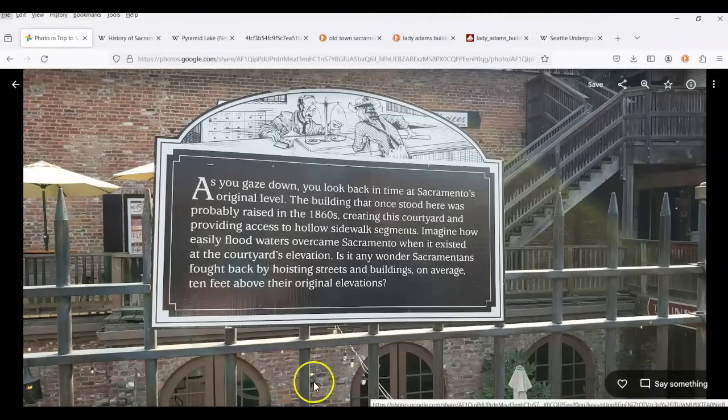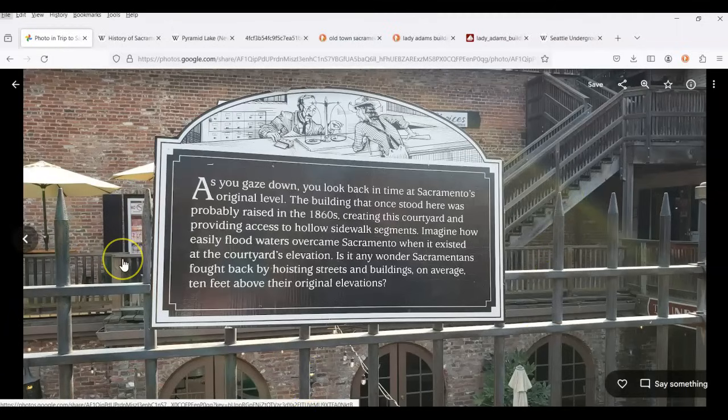So here we are now back to the underground Sacramento. And it says, as you gaze down, you look back in time at Sacramento's original level. The building that once stood here was probably raised in the 1860s, creating this courtyard and providing access to hollow sidewalk segments. Imagine how easily floodwaters overcame Sacramento when it existed at the courtyard's elevation. Is it any wonder Sacramentans fought back by hoisting streets and buildings on average 10 feet above their original elevations?